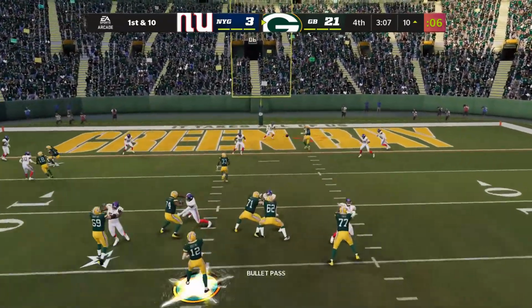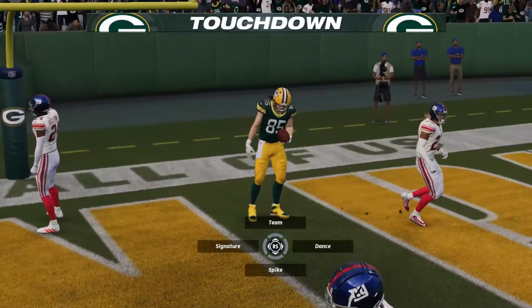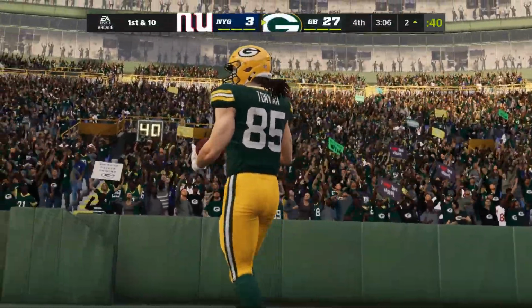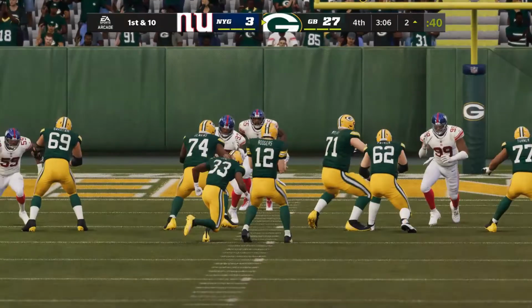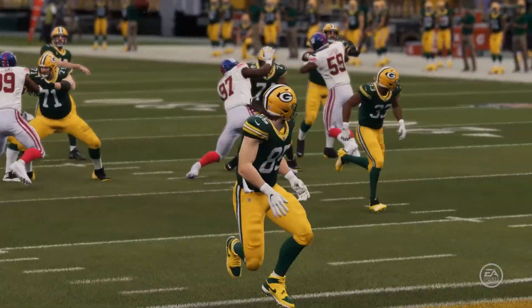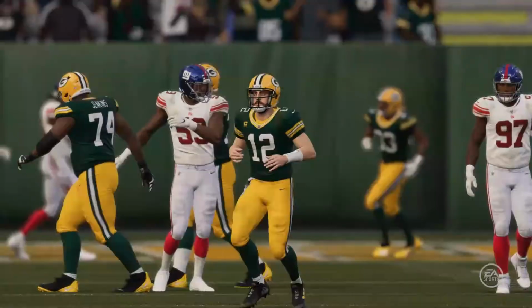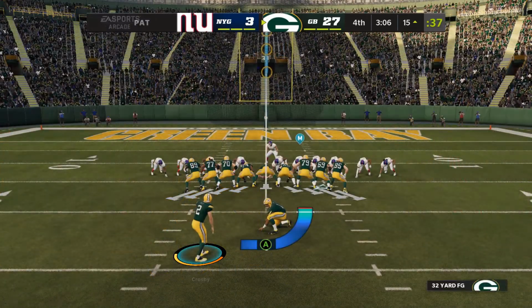On 1st and 10, here's Rodgers. Touchdown, Packers! Robert Tonyan there to make the grab. And the Packers are able to stretch that lead out further. You got to figure down by the goal line, this is where a tight end earns his money in the high traffic area. And he's able to work free in the middle of the end zone and grabs that one for a touchdown. Extra point try now for Crosby.